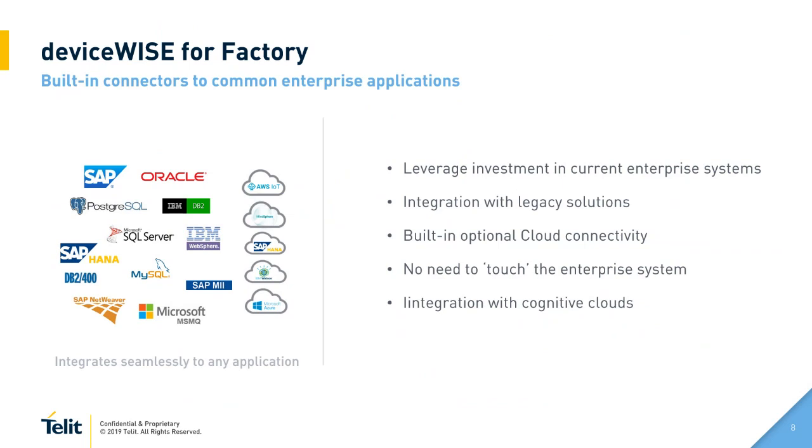DeviceWISE has many built-in IT connectors. DeviceWISE could also be installed in the data center, can reach OT devices, but also any IT system on-premise or in the cloud. All adapters are built in and deployed when deviceWISE is installed. So you do not need to touch your IT system. You do not need to make any modifications to your enterprise. Just install deviceWISE, and the plugins will do the discovery and the exchange of information.